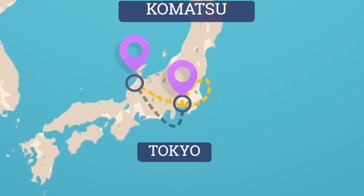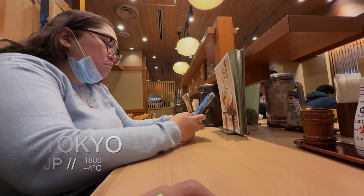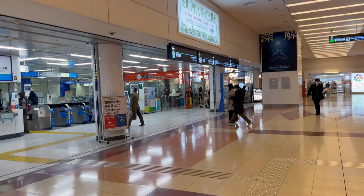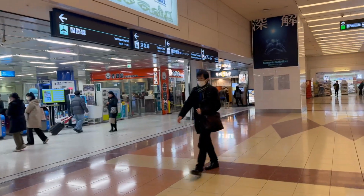We decided to have dinner upon arrival at Haneda Airport since we knew we'd be calling it an early night. Looking back, this was probably our first proper sit-down meal since landing in Japan. We had been constantly on the move.